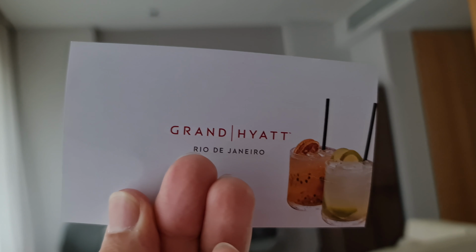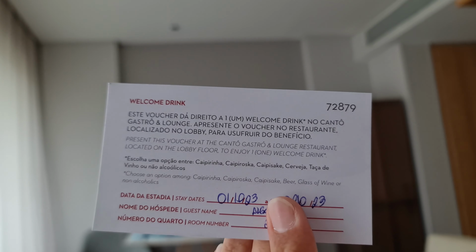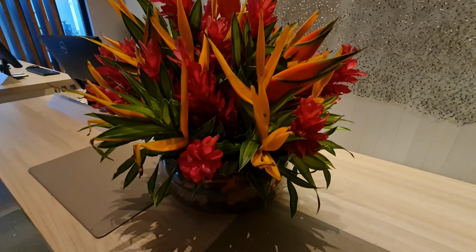I did receive this lovely coupon for a complimentary drink at the bar, which I will use before I check out. But now it's time for the summary of my stay.